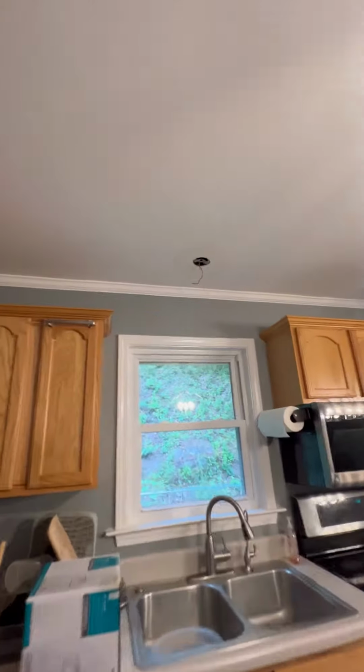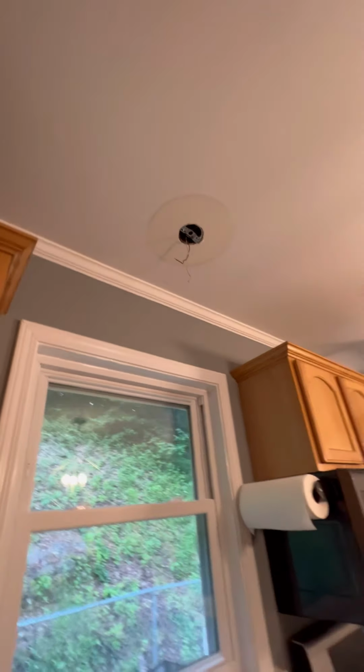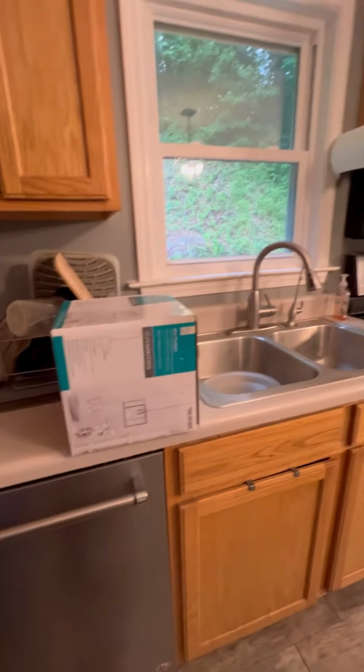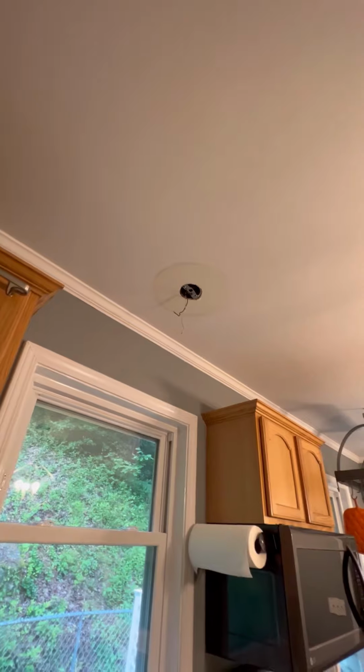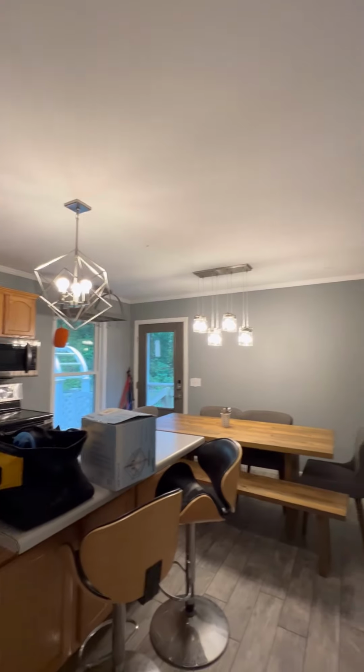I'm putting a new light fixture in here, and the footprint that the old light fixture took is way bigger than the new one that I'm gonna install. So I want to get that painted before I install that. Still need to spackle some holes from the old track lighting. I put new light fixtures in here in the last round of renovations.